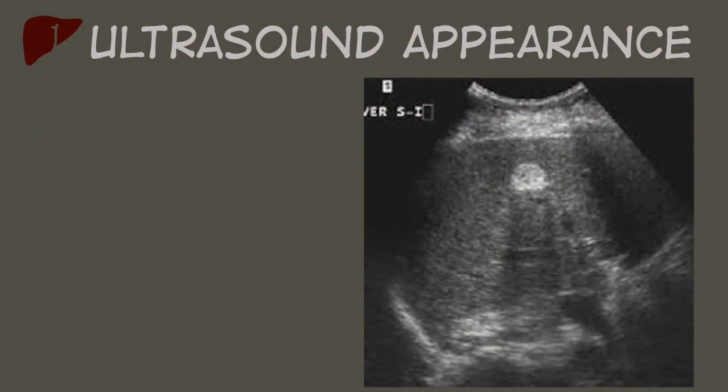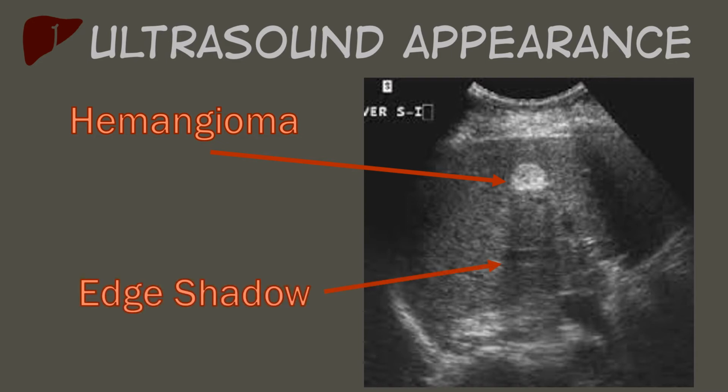So hemangiomas are very particular in the way that they appear. And as you can see from this picture, the hemangioma is very echogenic compared to the normal liver parenchyma. What we can also see then off of this picture of the hemangioma is a little bit of edge shadow. Typically, the hemangioma itself doesn't create much of a shadow, but an artifact that might pop up off of it is that edge shadow.